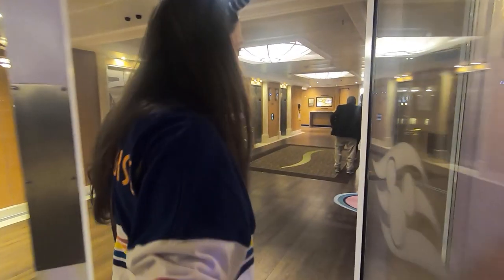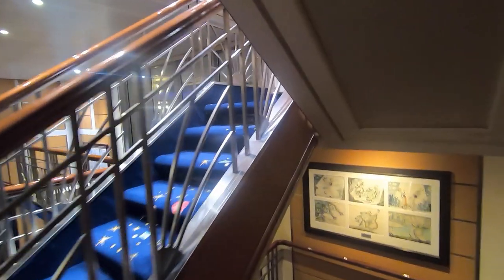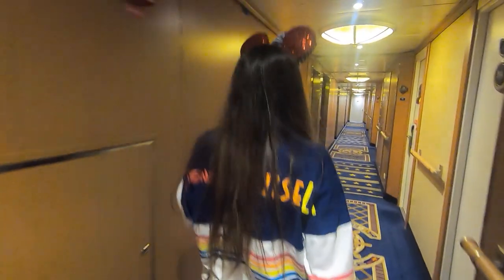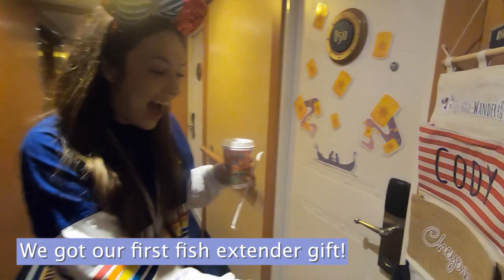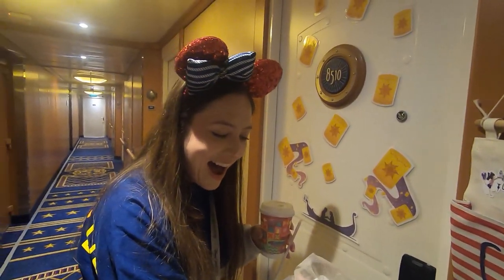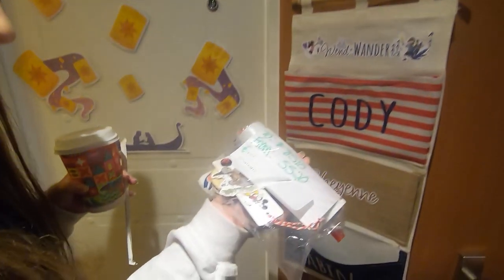Got this, muscles. Come on. Did you already forget where our room is? I forgot what deck we were on. You're gonna see our first possible towel animal. Towel animal time. We got a fish extender. See, this is what happens when you do a fish extender. Oh my gosh, they did stickers too. That's awesome. Let's go investigate.